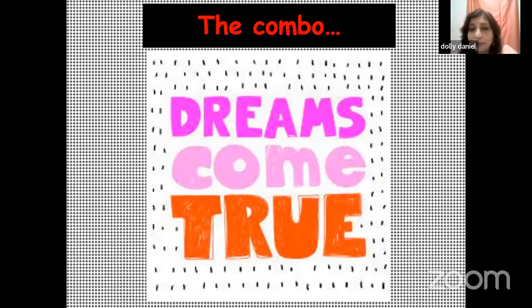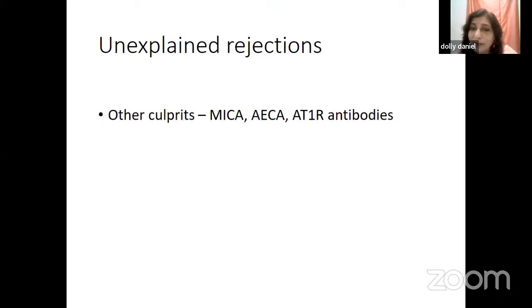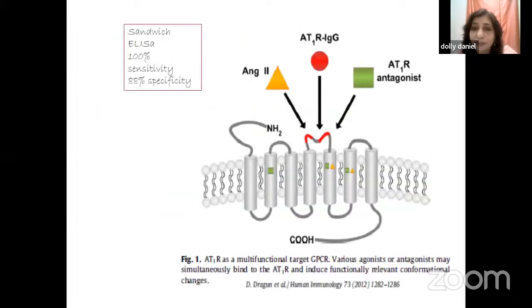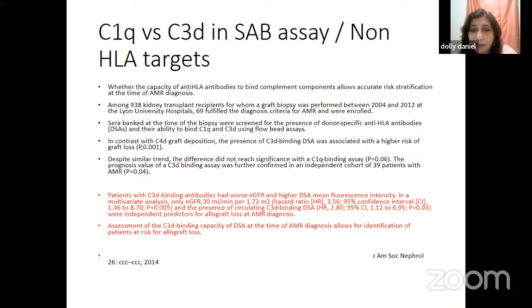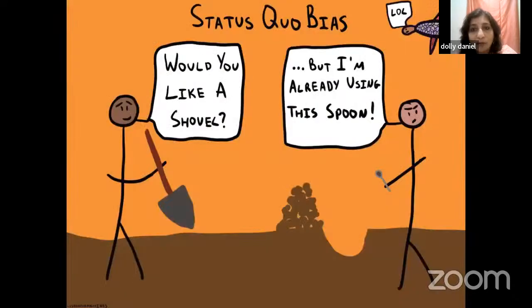This combo sometimes seems like a dream come true, especially when we think of our days of CDC. But I think nothing remains constant except change. And we deal with unexplained rejections and are dealing with non-HLA targets at the moment on a research mode to see whether any of them have greater clinical applicability in our setting. We're also looking at epitopes to see whether some mismatches are more forgiving than others, and the role of complement.